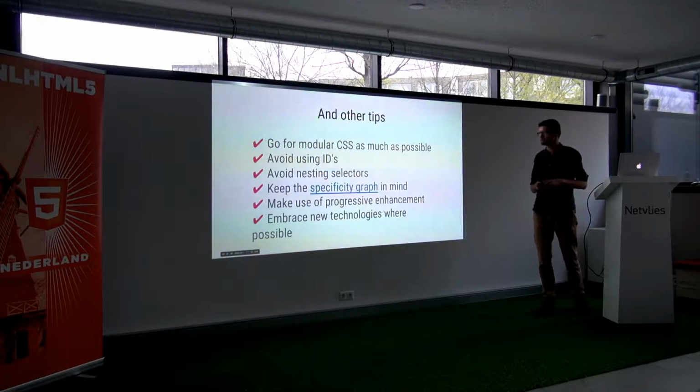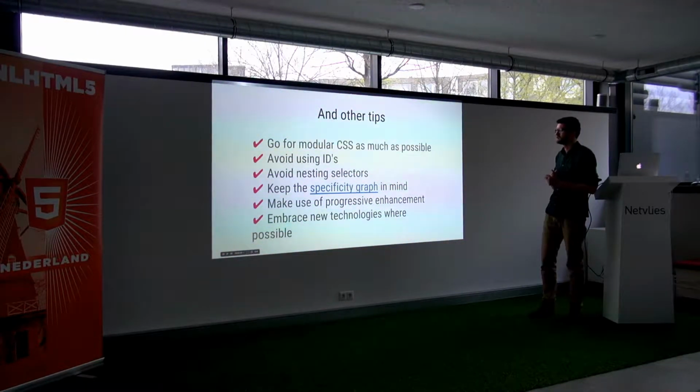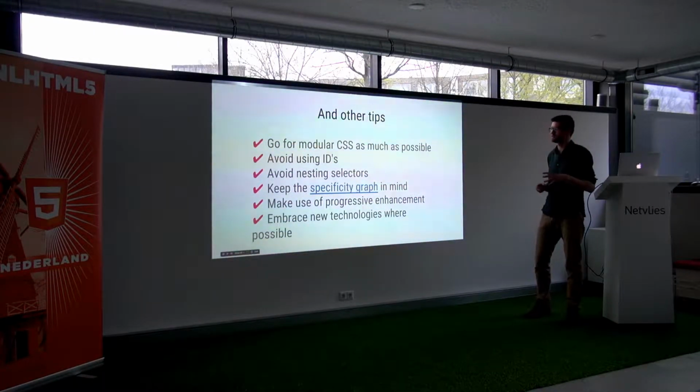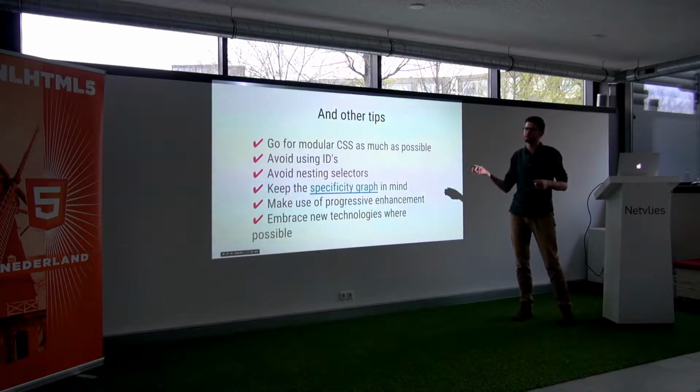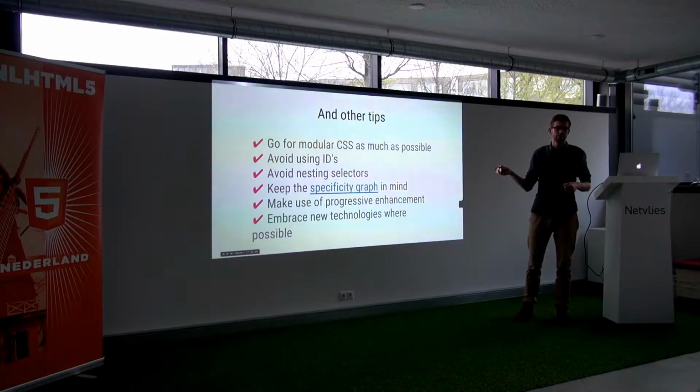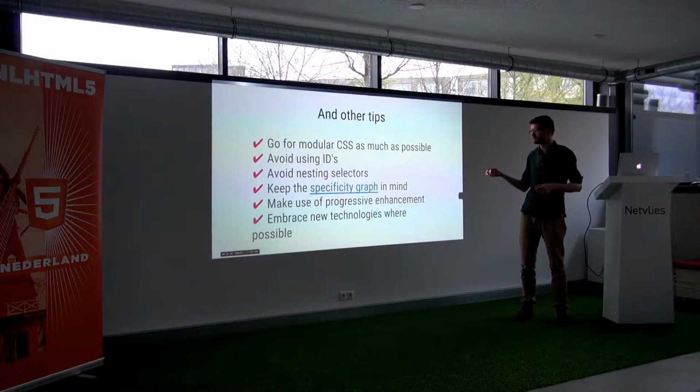Some other technical tips that I think are useful. Try to go for modular CSS as much as possible. So try something like BEM or SMACSS, or some other modular, defined approach to CSS. Don't ever use IDs if you're making a component. You can only use one on your page and then it's done. So it's not modular.